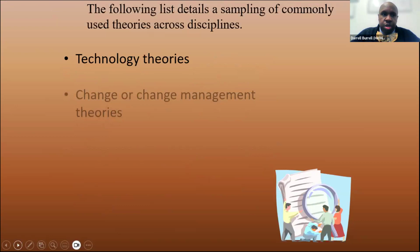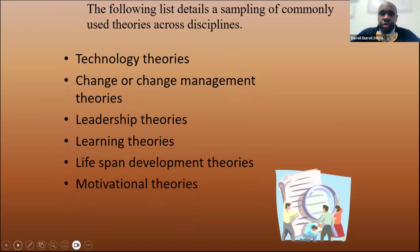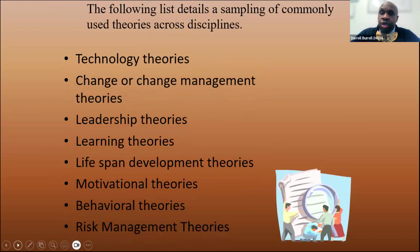So I try to give common theories. And if you're not familiar with these, you're not going to use ChatGPT to write your paper, but you use ChatGPT to help you with research, where you're saying, hey, what are some technology theories that apply to cybersecurity? Or what are some change management theories that apply to changing organizational culture that relate to cybersecurity where employees are not cyber aware? Or what are some leadership theories that relate to cybersecurity? That's where you use ChatGPT to help you find the theories.